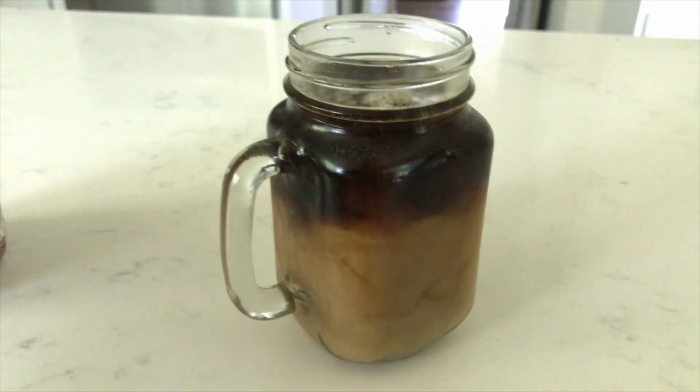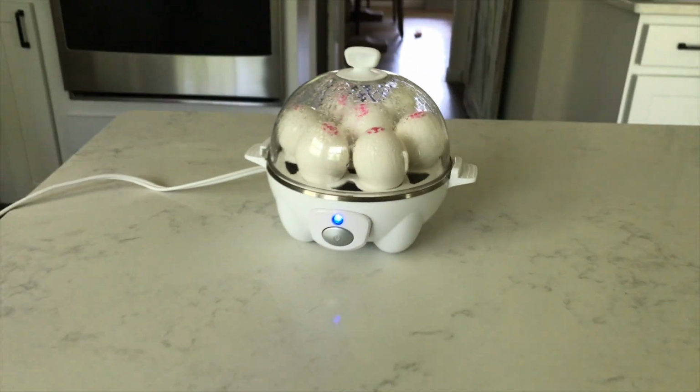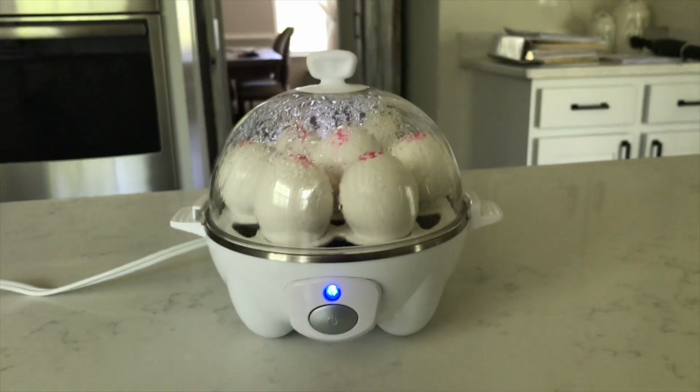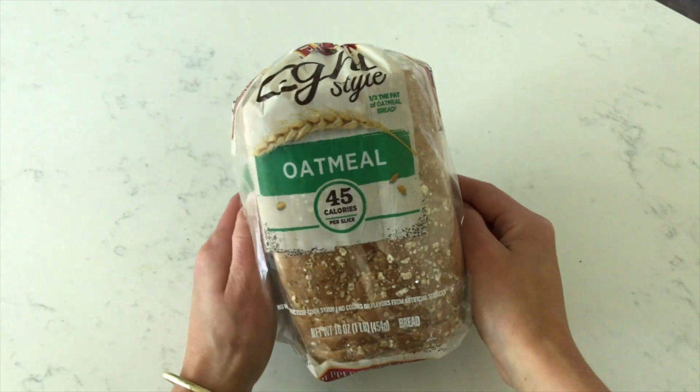Now I'm going to make up some hard-boiled eggs to have for breakfast, but also to keep in the fridge to have on hand. I typically do this. I'll do 1 or 2 batches to have them pre-made and ready to either eat as hard-boiled eggs or as I'm going to today. While my eggs steam, I'm going to show you the bread I'll be using today.